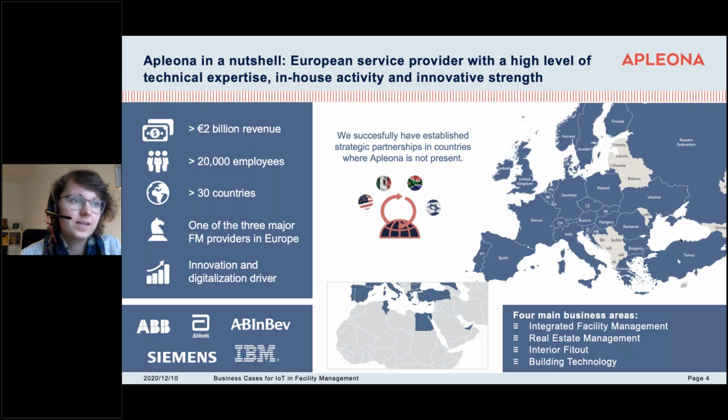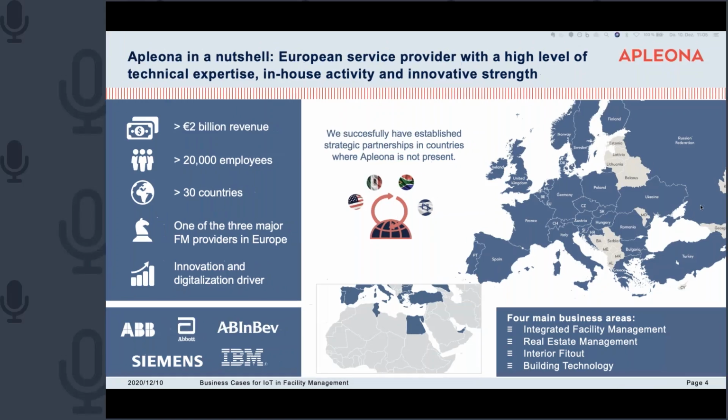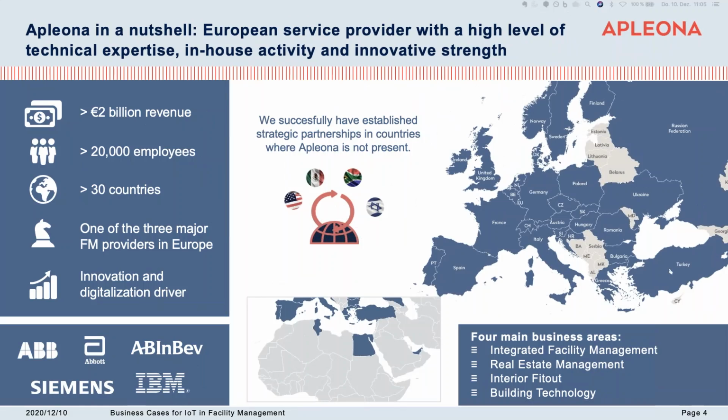To start the presentation, today we want to take a closer look at the topic of business cases for IoT and facility management. The business case is crucial for decision making and is therefore usually developed at the beginning of an IoT project. Before we jump directly into the topic, I would like to briefly introduce Apleona for all of those who do not know Apleona yet.